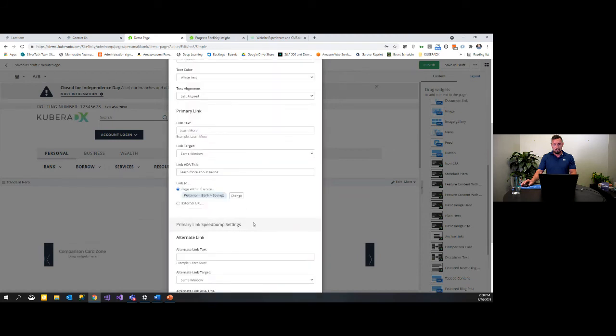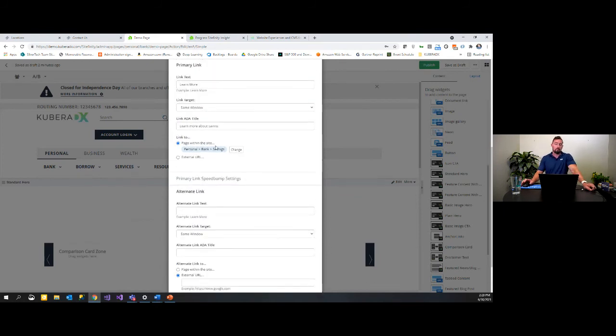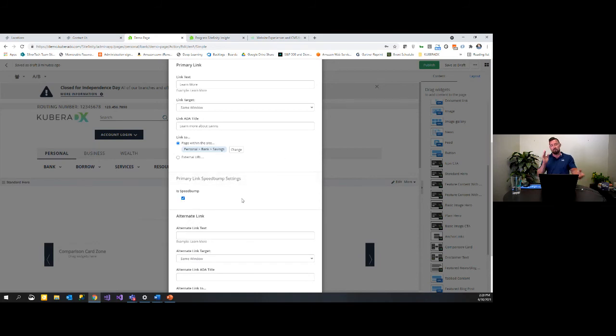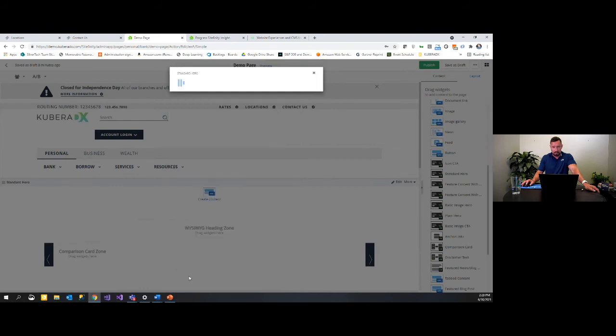Savings, done. I can create a second link if I want to. If this link is going to go off-site, I can also put a speed bump in. Obviously, that's important, again, for compliance. I can check speed bump, and then before someone's redirected to that link, they'll get a warning popped up saying you're leaving the site. But in this case, they're not, so I'll go ahead and uncheck that and click save.